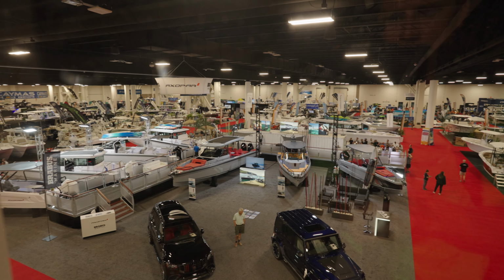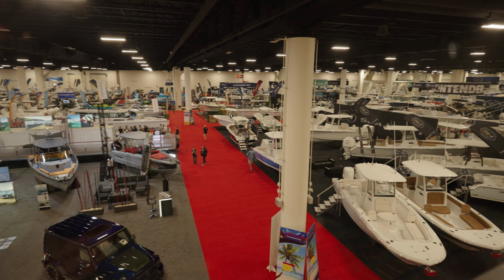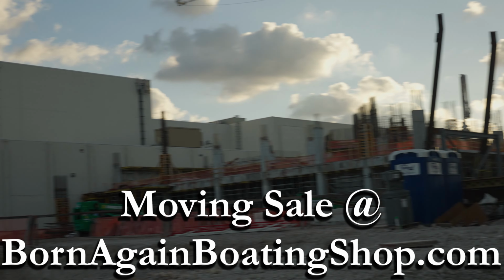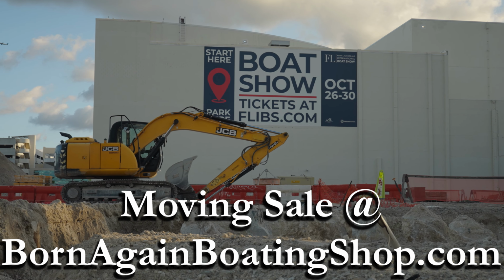Man, they're so nice. They're actually really nice. No, hold on. I don't think I've ever seen a pontoon or a tri-toon boat like that.